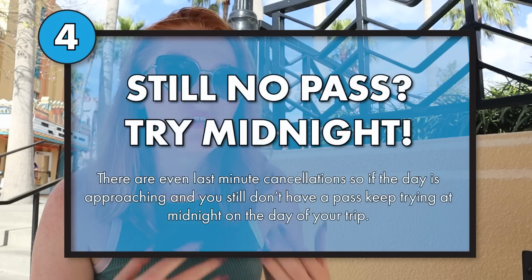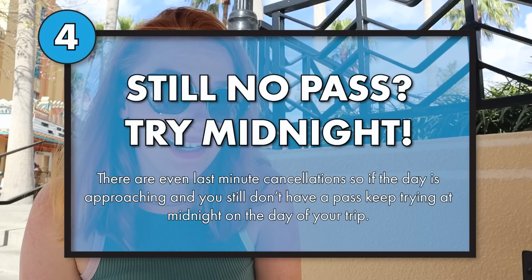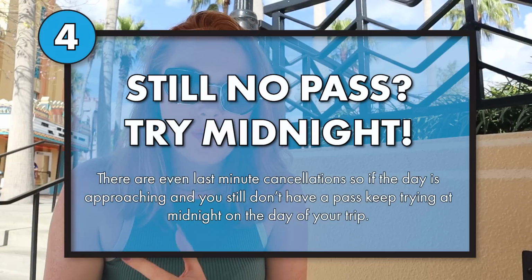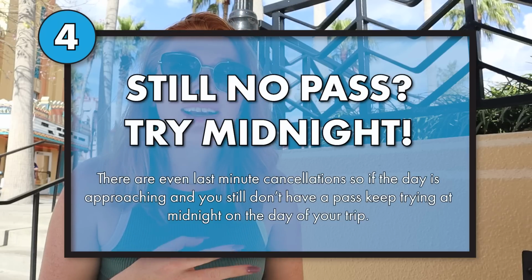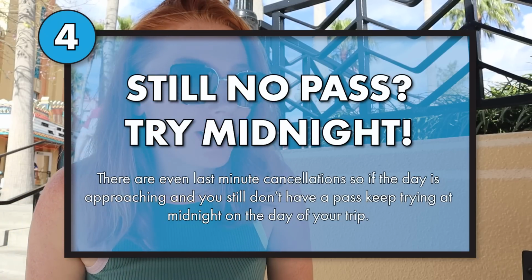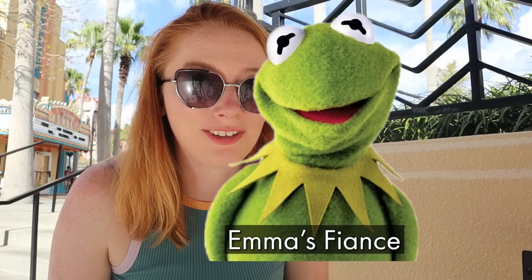Next tip is that if you are still unable to get that Park Pass you want, even though you've been checking on the 15 minutes pretty regularly, make sure to check at midnight the night before, like midnight the day that you want to go to that park, and once you wake up in the morning. A lot of times last minute cancellations will happen day of, and Disney might even change availability day of. So keep an eye on day of. If you still don't have the park pass you want, check it really early in the morning before you wanted to head to the park. You never know what might pop up. I know that Emma's fiance was even able to get a last minute park pass for Magic Kingdom on the first day that a new fireworks spectacular debuted.